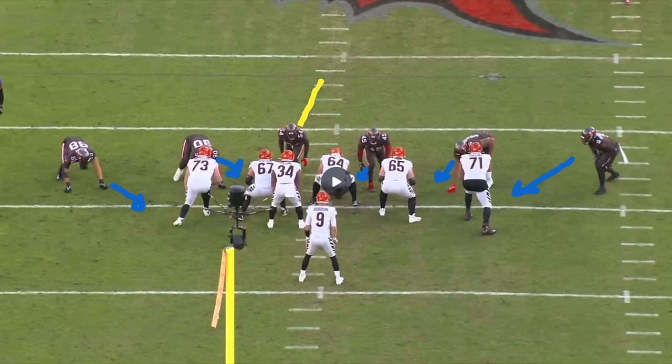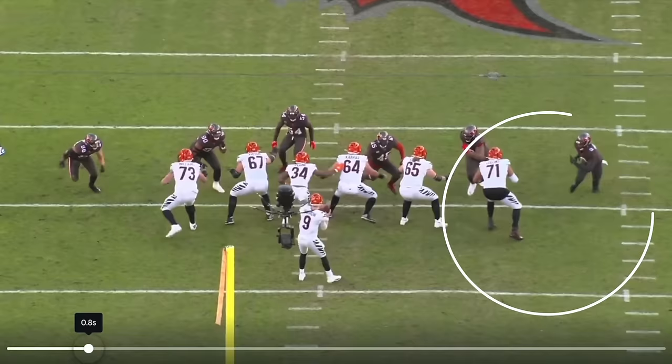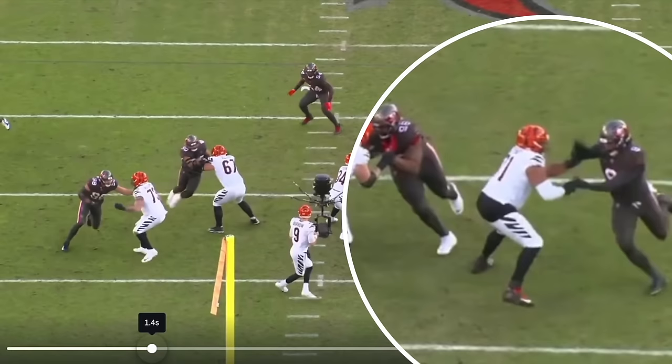So we'll go ahead and run it. As you can see, these guys are getting off the ball, and just watching his kick slide, he's not getting enough depth and is playing fiddle with this guy's hands. This guy's using swipe moves. He's trying to gain leverage against Lyle Collins.